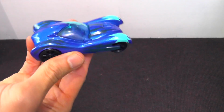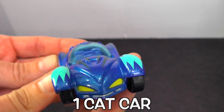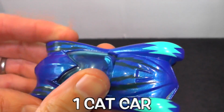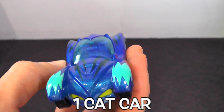Now over here, you can't see them, but I can rattle them. We've got lots of these. Now this is one. Do you know what that is? I'm sure you do. If you watch PJ Masks and you watch the channel, you will know that this is, of course, the cat car driven by Cowboy in the episode. Now, over the different toys and different videos, we have got a load of different cat cars, and I thought, why not do a compilation?